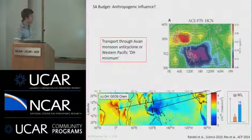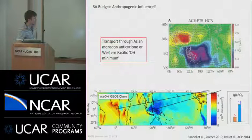You can see that the monsoon really does bring a lot of short-lived material out there. HCN was used because it's a good signal on the satellite, but there are a lot of other things that could be brought up also that can't be measured that way. So there's this question of how important the Asian monsoon is for transporting all kinds of stuff into the stratosphere. That's definitely an ongoing question.